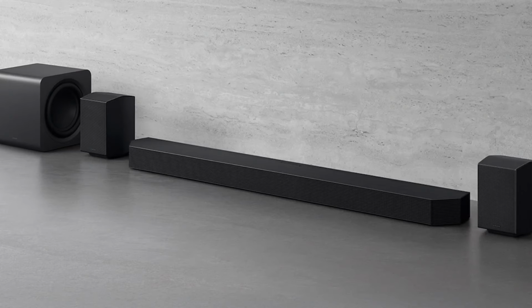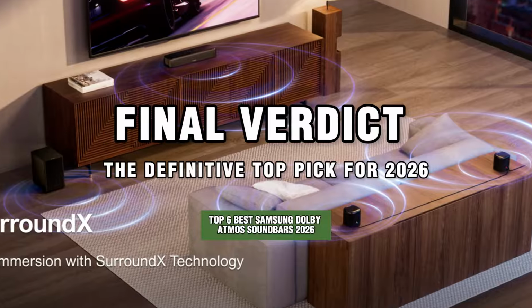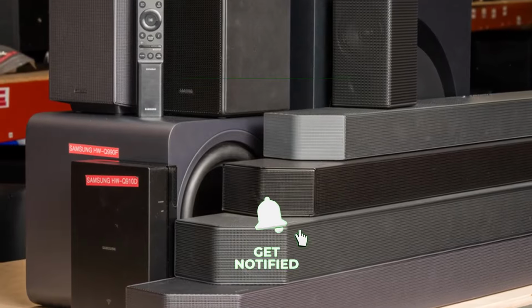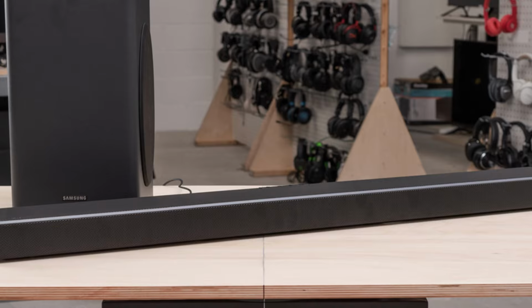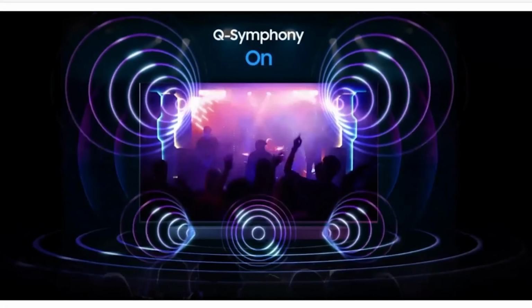And here's the truth you came here for. The Q990D is the most powerful, most immersive, and most complete Samsung Dolby Atmos system ever built. Final verdict, the definitive top pick for 2026. Choosing the best Samsung Dolby Atmos soundbar from this list isn't as simple as picking the loudest one or the most expensive one. Each model we've covered delivers something unique, something tailor-made for a specific type of listener. But now, after breaking down their strengths, their Atmos performance, their bass response, and their overall real-world value, it's time to reveal the single most complete and most future-ready option for 2026.